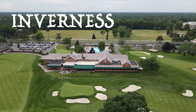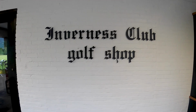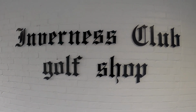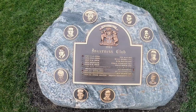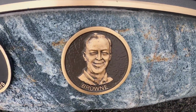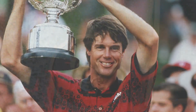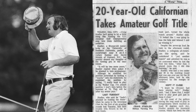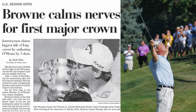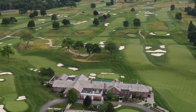Welcome to Inverness, a classic Donald Ross course in Toledo, Ohio that just had its 100th birthday. It's been hosting every type of event over the course of 101 years. We're talking US Opens, NCAA championships, PGA championships like the one Paul Azinger won in 1993, US Amateurs, Junior Amateurs, Senior Opens, and now the 2021 Solheim Cup.